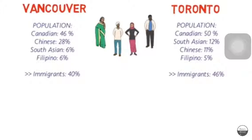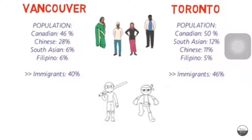Here by South Asian, I mean Indian, Pakistani, Sri Lankan, Bangladeshi people, primarily Punjabis. And in the case of Vancouver, the Chinese population is really huge. In fact, the Chinatown of Vancouver is the biggest in Canada. Of course, Toronto has got its own Chinatown as well, but the Vancouver Chinatown is the biggest one. Okay, now let's talk about the crime rate.